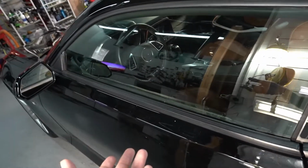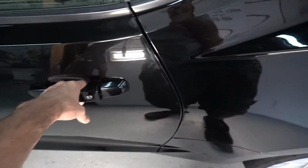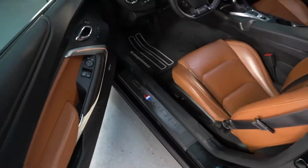I'm going to show you guys exactly what features are included within this trim level and some other extras that were added on as well. You can lock and unlock the door with this little button here if you have the keys on you.